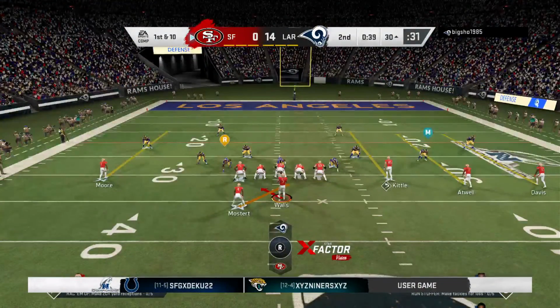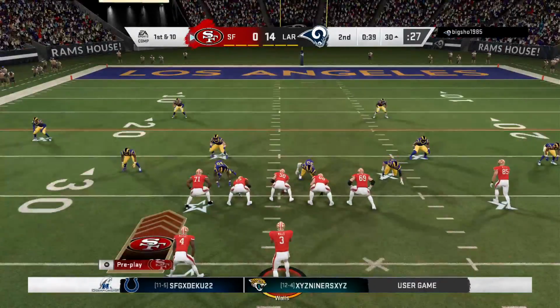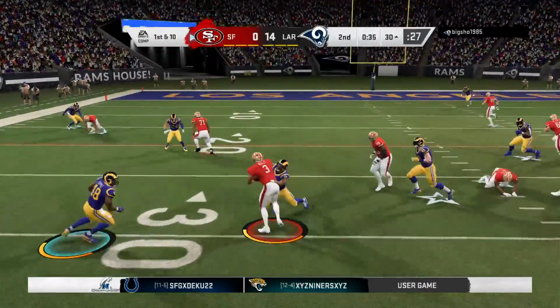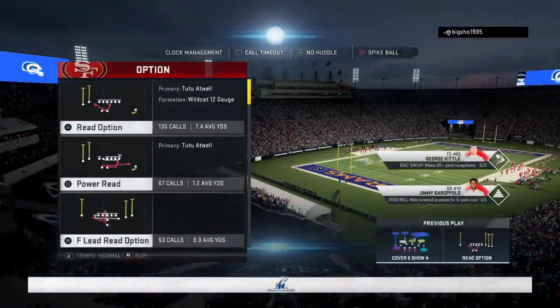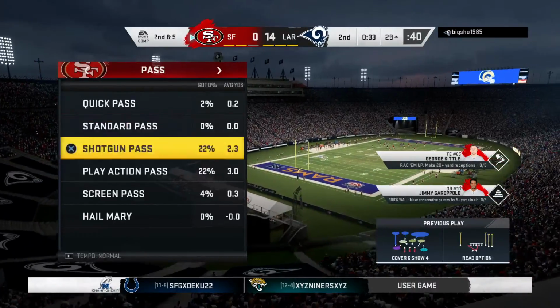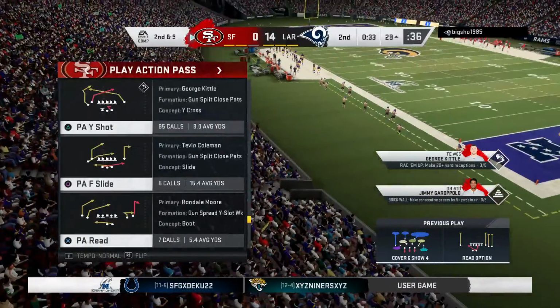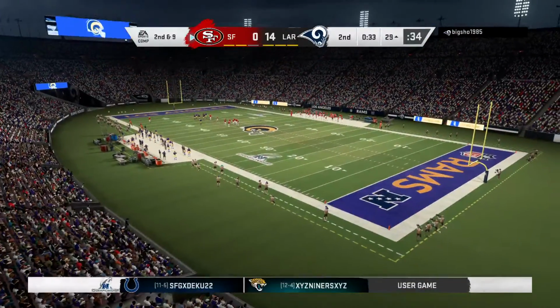This offense finding its legs now. Here's another 1st and 10. A short gain here, maybe a yard to the 29. The 49ers now going to use the first of their timeouts as the clock will stop with 33 seconds to go in the first half, at the 29-yard line.